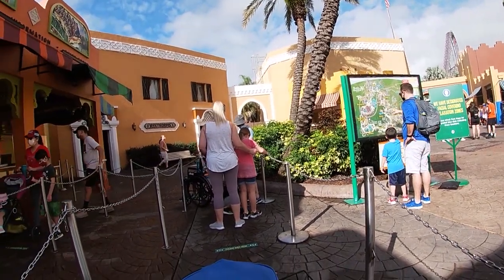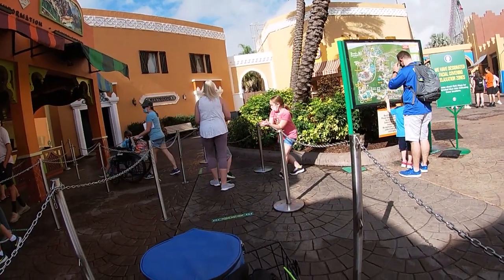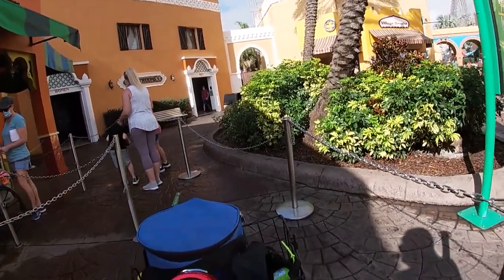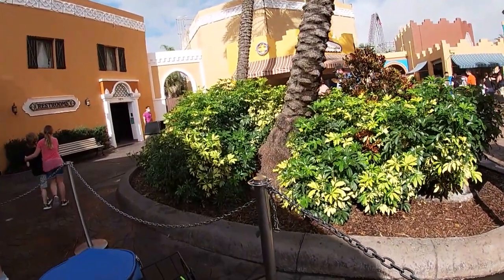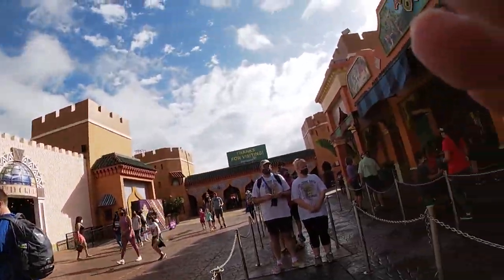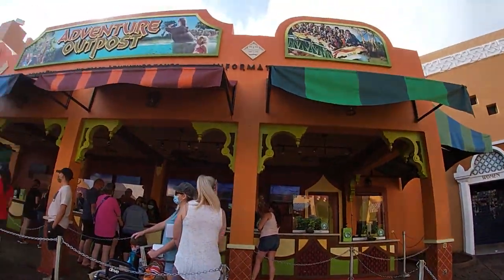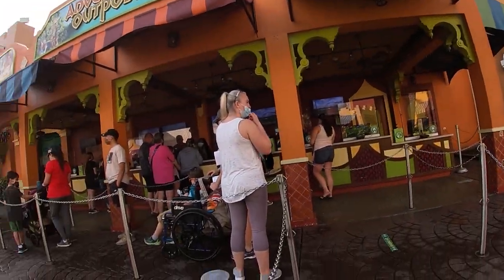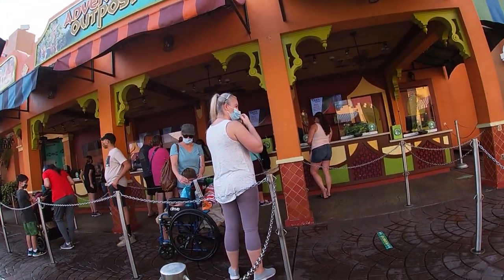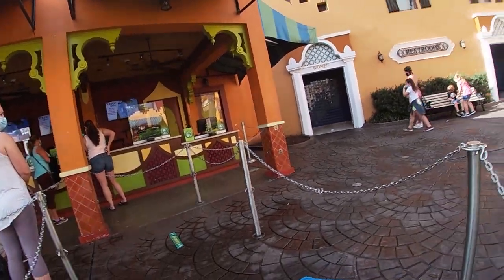I was a little bit wrong earlier. While the security checkpoint was okay, getting through check-in and reservations took a little bit longer. It's a little crowded. And here's the Adventure Outpost, also known as Guest Services. This is where you can get your action.